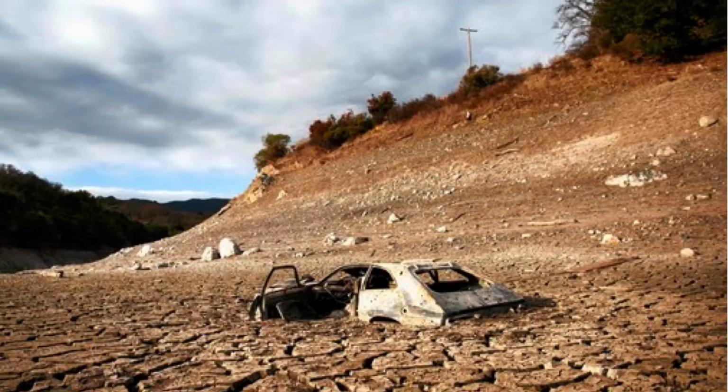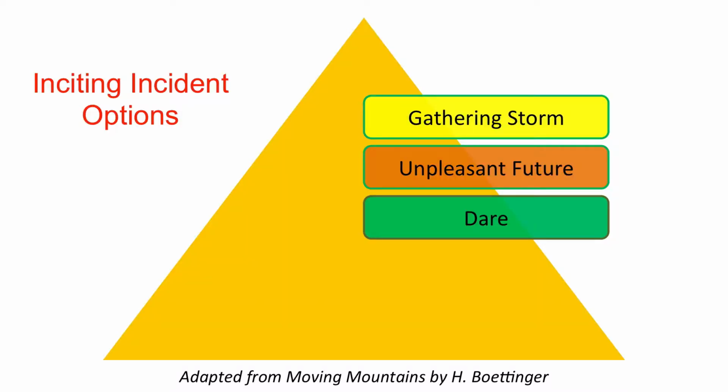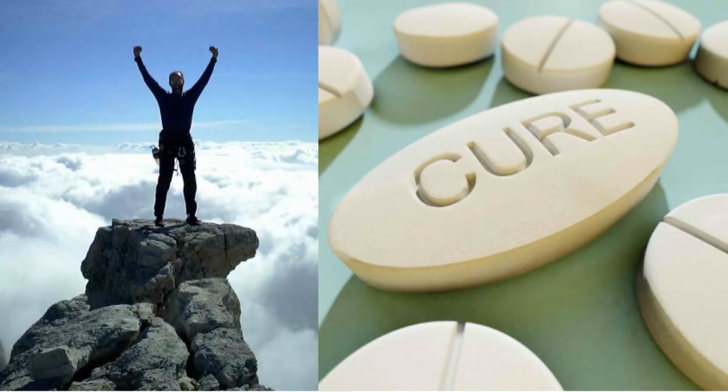I know. Dare is designed to entice your audience to meet a difficult or challenging goal. One CEO we worked with challenged his team to be the first to market with a new and cost-effective cure for hepatitis C. What was the price situation? I think the first pill was like $15,000 or something. Yeah. Drove that way down.